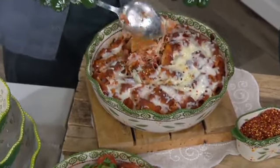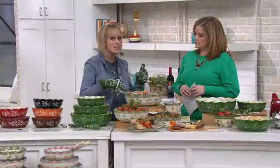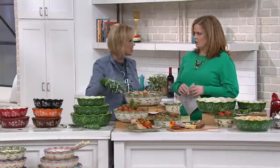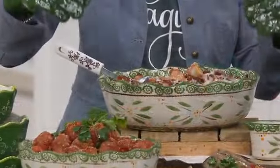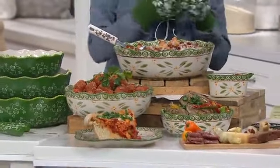Bowls are so functional because this is naturally nonstick. Goes in the oven up to 500 degrees, and we brush over that. That means it can go in the broiler. So you could do a big dish of nachos in here, right? But because stoneware keeps cold, nice big fruit salads, nice big trifles. There's just so many great things about it.